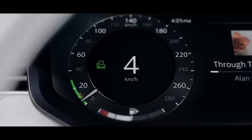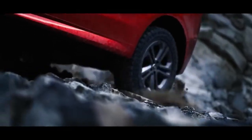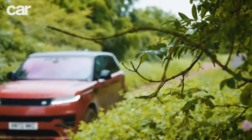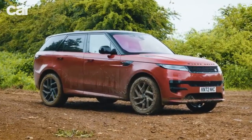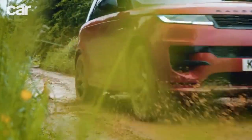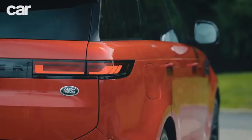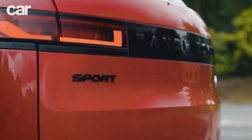500 times per second, feels more reactive than proactive, and it often hesitates when switching between surfaces or sudden load shifts. For buyers expecting a serene, cloud-like ride to match the Range Rover's upscale branding, the 2025 Sport's jittery, overly firm tuning may come as a disappointment. So, is the 2025 Range Rover Sport a head-turner? Absolutely. But once you dig beneath the surface, it's clear this SUV asks for a lot, and doesn't always deliver in return.